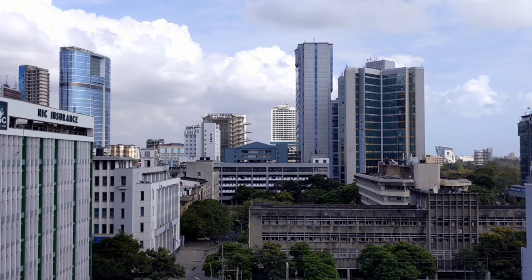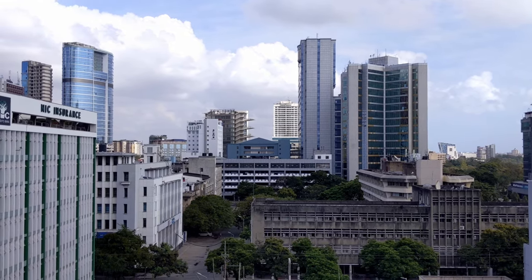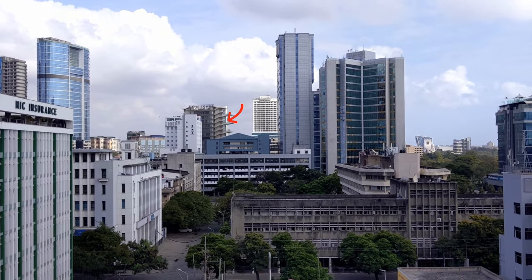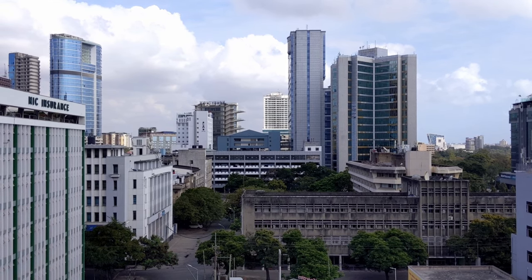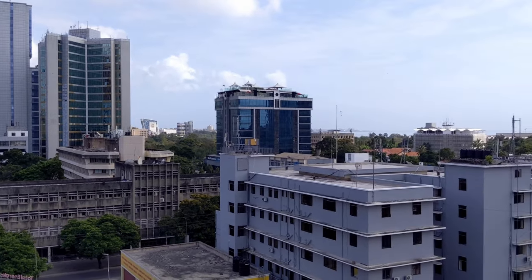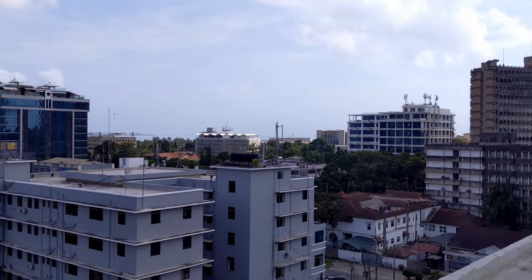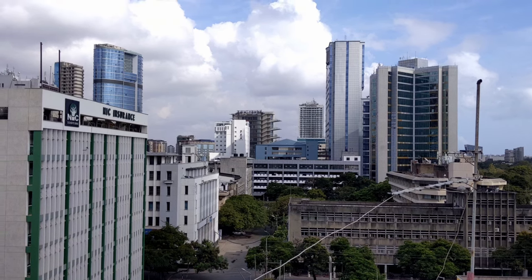Nowadays the city of Dar es Salaam is having many CBDs. So let us continue with the explorations. This building here is the headquarters for Equity Bank, one of the international banks we have here in Dar es Salaam. And just behind it, we have Uhuru Heights. So this part of Dar es Salaam has no more tall buildings, but we have some headquarters of some companies.